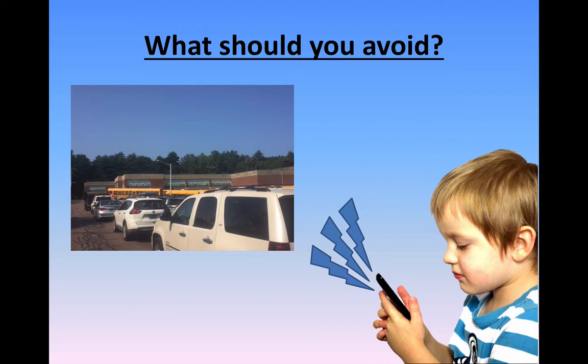Next, make sure you're not contacting your student. Sometimes in an emergency situation, it's vitally important that alerts and dings not be going off on phones because there may be a threat within the building. By calling your student, it could potentially put them and their classroom in harm's way.